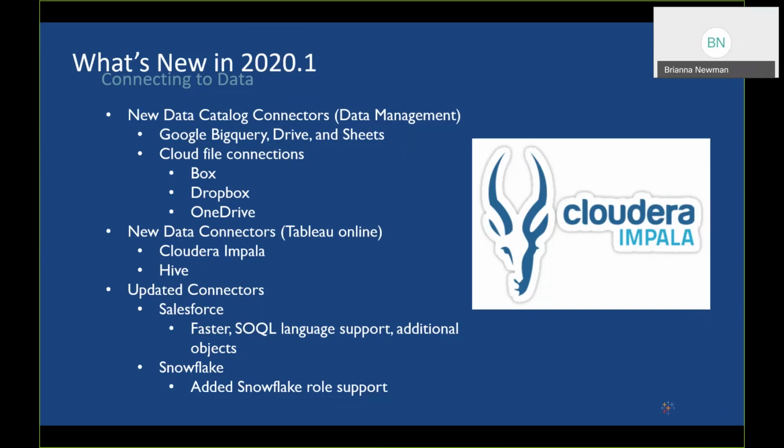Also, we've made some updates to our connectors, namely for Salesforce. If you haven't heard, Tableau was acquired by Salesforce, and honestly, that entire experience has been an incredible journey for both of our technologies. So once we were allowed to work together in tandem, we were able to review our Salesforce connector and take that as an opportunity to improve it.